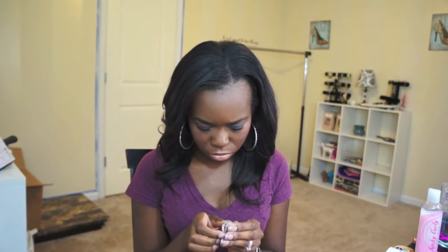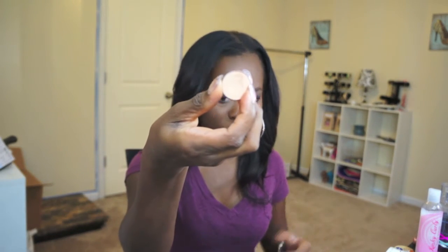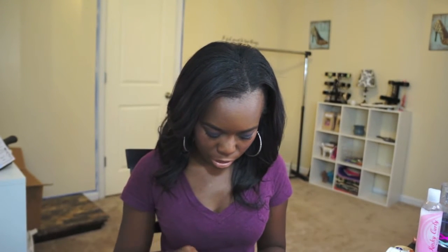I don't even know where this is from. But if I can find it, I'll link it down below. It's just this beige color that I like to use for underneath my eyebrows. I like to use this as a blending color, and this is Swiss Chocolate from MAC.